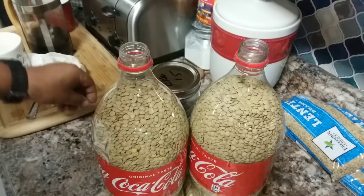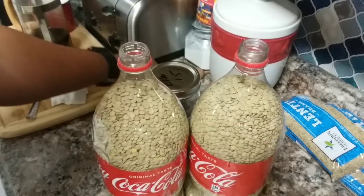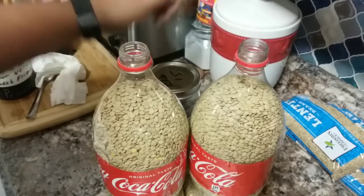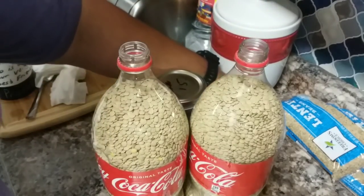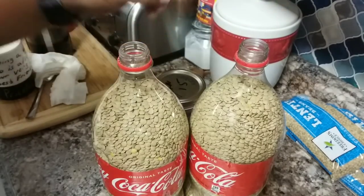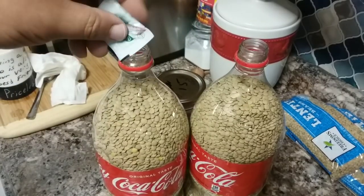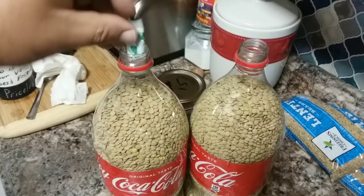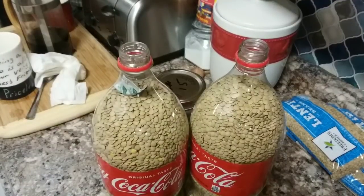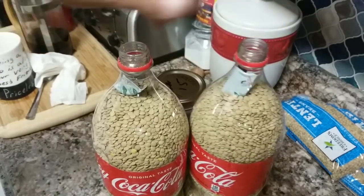Oh no, ladies and gentlemen, I don't know what I was doing over here, but I got another 3 stragglers. No way, look at that. I dropped a couple. Well, we found them. Now we can go ahead and put our oxygen absorbers in there. As you can see, we left a little bit of headroom, which ended up being good that we only used up the 7.5 bags of lentils that we had. Left a little bit of headroom.